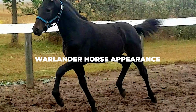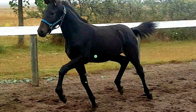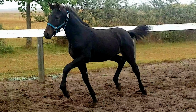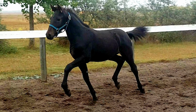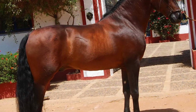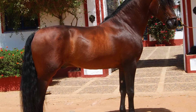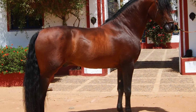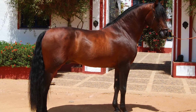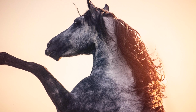Warlander horse appearance. The standard Warlander horse must be no less than 14.3 hands or 1.50 meters tall by the time they reach the ripe old age of 4 years old. They also can't be taller than 16.2 hands, but if they are the perfect 75-25 match, the association does allow them to get as tall as 17 hands. But since this is a Baroque type horse, the association still urges that your horse should not be any taller than 16.2 hands, not that you can control how tall your horse gets, of course.